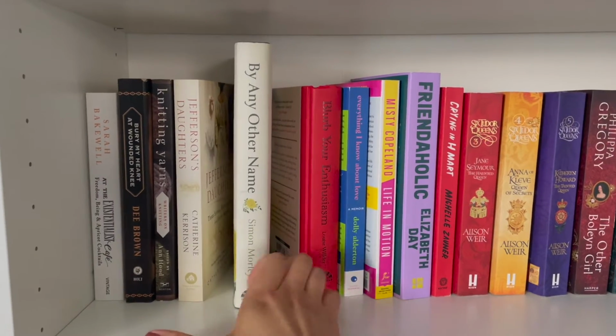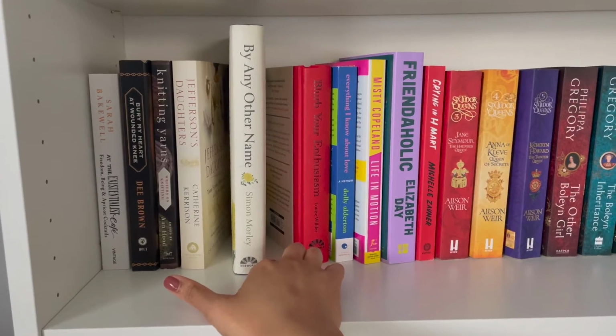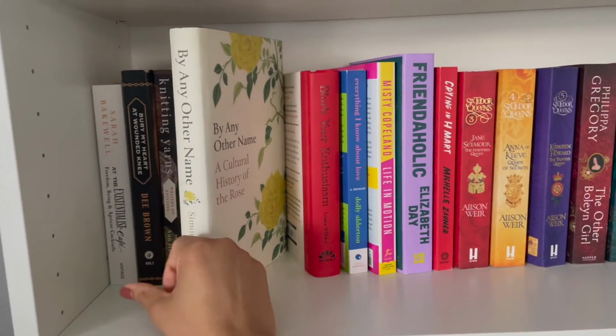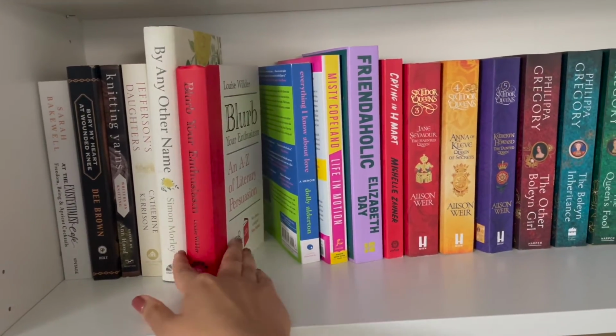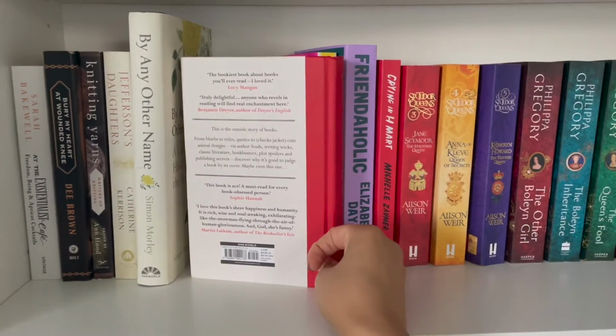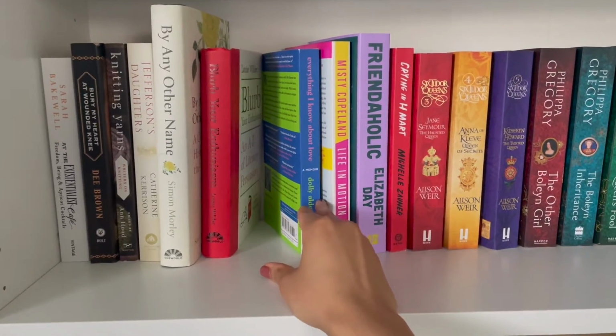By Any Other Name, it's actually a historical and nonfiction book about the history of the roses, and roses are my favorite flower. I know, probably cliche, but here, Blurb Your Enthusiasm. This is basically about blurbs for books and how books are marketed, but in a funny way. Somebody, a publisher or a publicity house, sent that to me. I should read it.